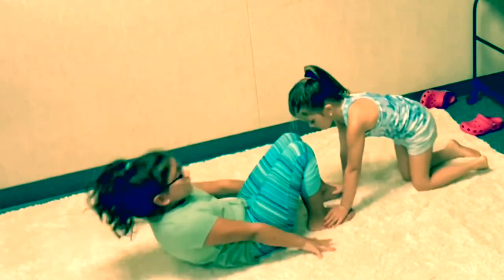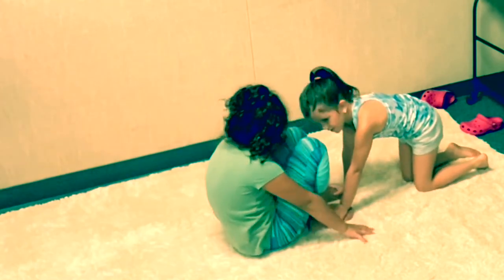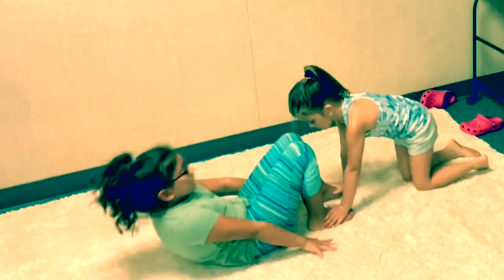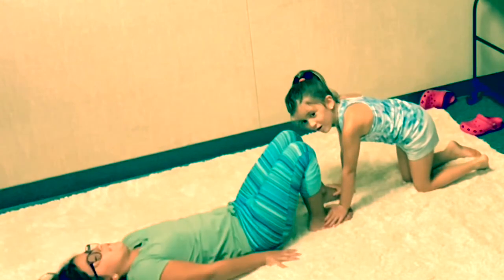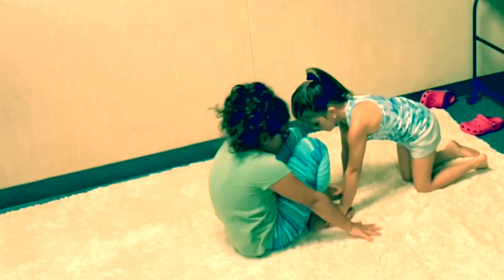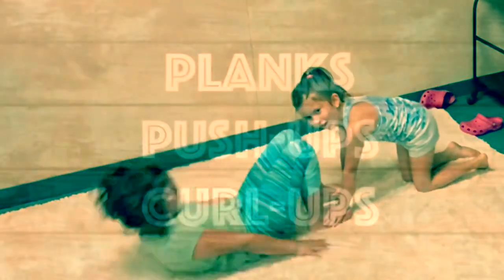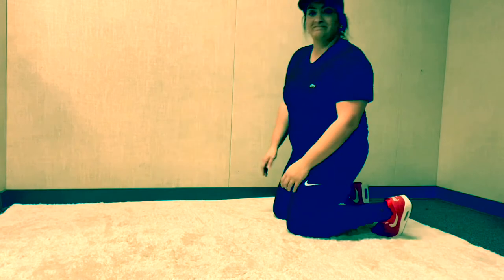Down. 5. Up. Down. 6. Up. Down. 7. Up. Down. 8. Up. Down. 9. Up. Down. 10. Up. Down. 11. Up. Down. 12. And now we're moving on to trunk lifts.